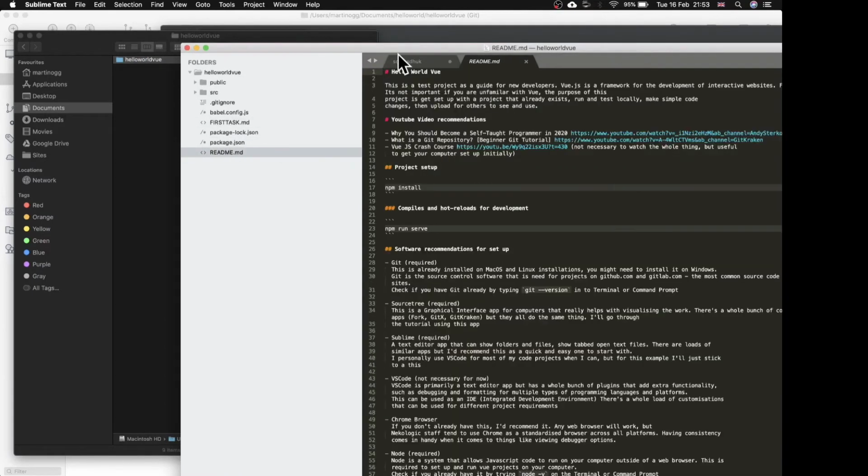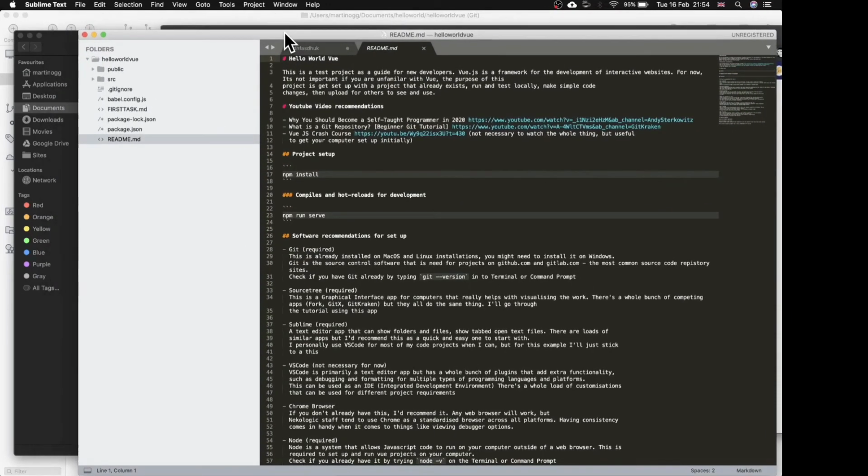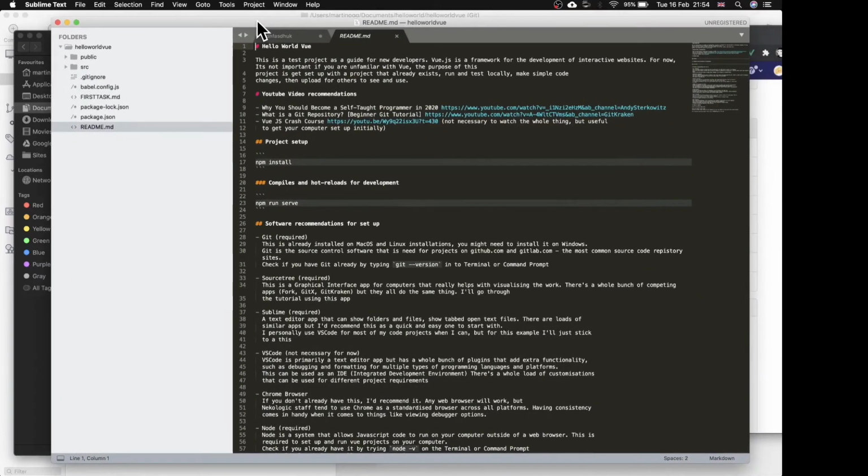So you could probably use this as an IDE if you really wanted to. An IDE is an Integrated Development Environment, but more realistically, VS Code is a bit more advanced for that kind of stuff. You get features such as debuggers or code highlighting, which, well, actually Sublime does here as well, a little bit. So it's a bit more than I expected, right?